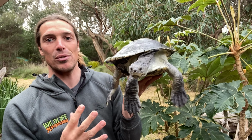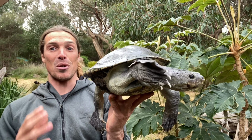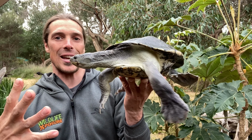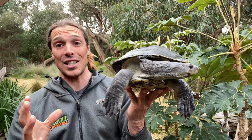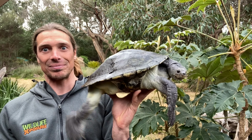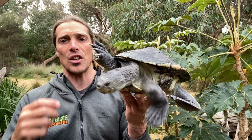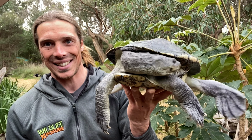So really privileged to have such an amazingly rare and magnificent Mary River turtle. These turtles are known for their huge webbed feet. The males also have a massive tail that can be up to 70% of the length of its shell. They're a predatory turtle, predominantly eating fish and small animals. They're also known to eat pond weeds and other water plants.